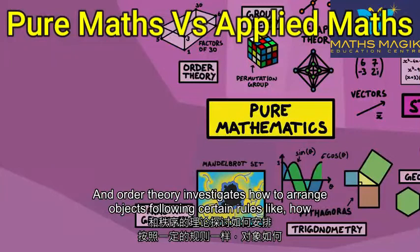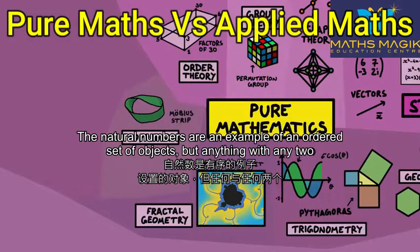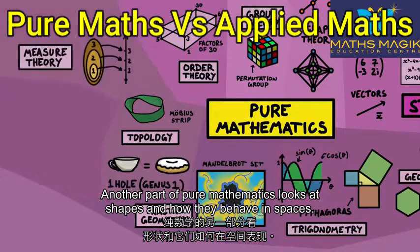And order theory investigates how to arrange objects following certain rules, like how something is a larger quantity than something else. The natural numbers are an example of an ordered set of objects, but anything with any two-way relationship can be ordered. Another part of pure mathematics looks at shapes and how they behave in spaces.